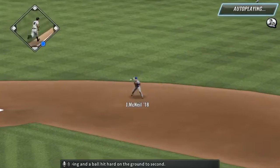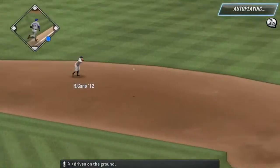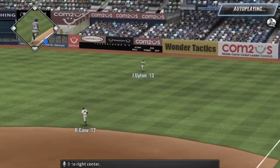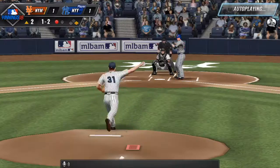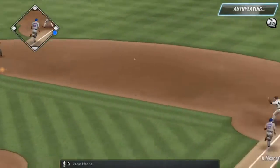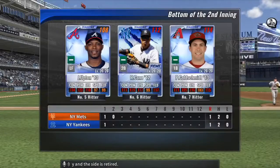Swing and a ball hit hard on the ground to second. Swung on and softly driven on the ground. Solid hit into right center. He's got a base. There's a chopper hit hard on the ground towards third. One there. On to first. It's a double play in the side.